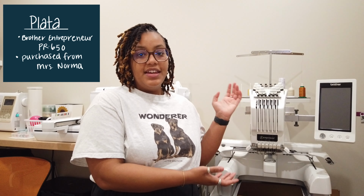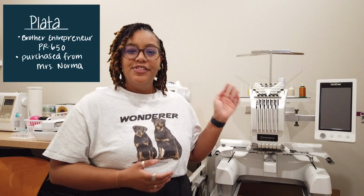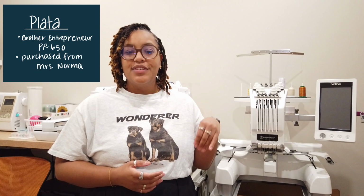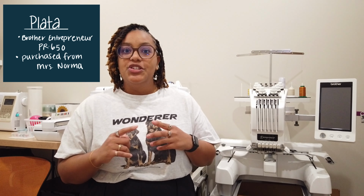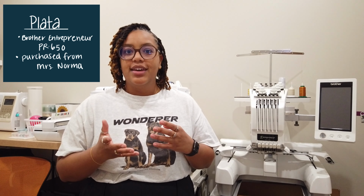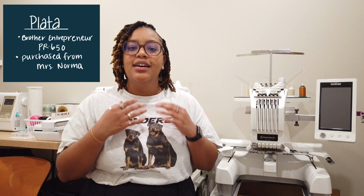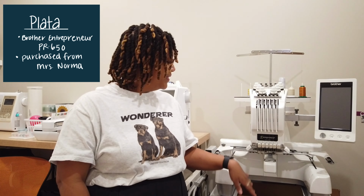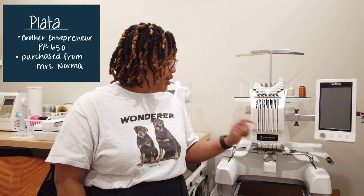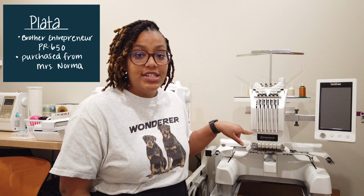Which leads me to my last machine. This is my third machine and last machine, Plata. If you've ever seen the TV show Narcos, Pablo Escobar says plata o plomo. Do you want silver or lead? Either way, what kind of bullet do you want? That's really dark. But this is Plata. This is a Brother Entrepreneur PR650.